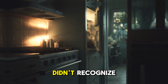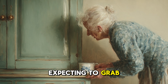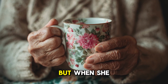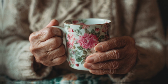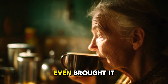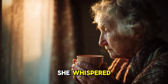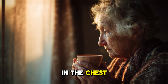The mug she didn't recognize. Maria reached for the cupboard, expecting to grab her favorite mug, the one with the little blue flowers she'd used for over 15 years. But when she held it in her hands, something strange happened. She turned it around slowly, stared at the handle, the base, even brought it closer to her face, and hesitated. "Is this mine?" she whispered. A question so small, yet heavy like a stone in the chest.